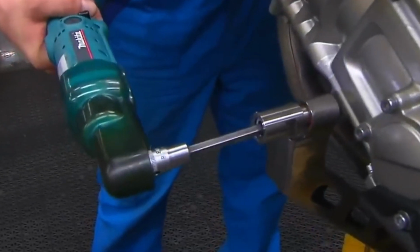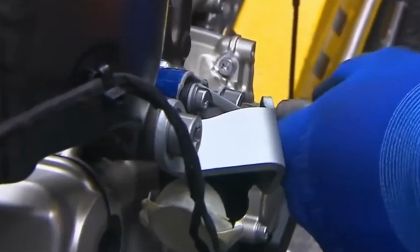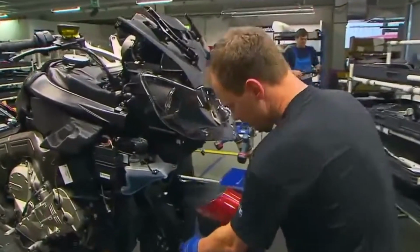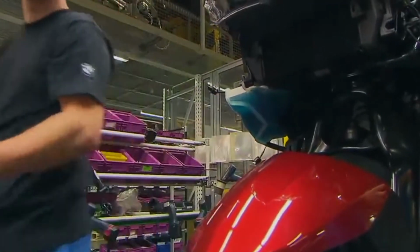Looking at this gleaming machine carving through the test track's final corner, it's almost impossible to imagine it began as simple aluminum blocks and steel sheets. The BMW S1000RR stands as a testament to the extraordinary possibilities when precision engineering meets passionate craftsmanship.